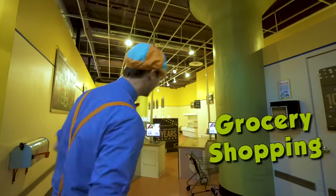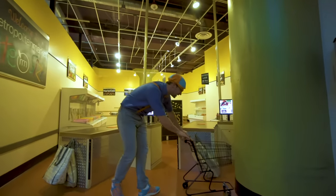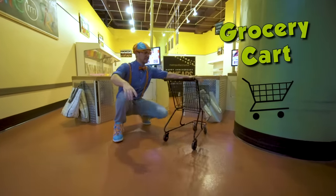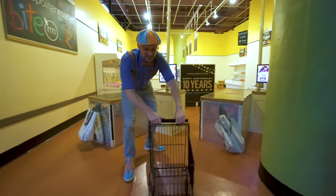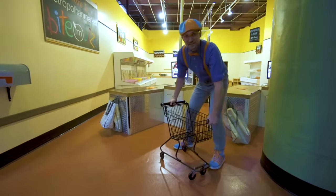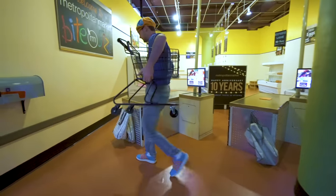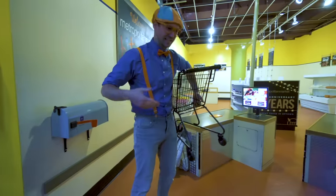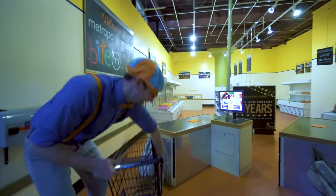Now it's time to go grocery shopping. Come on. Hey, look at what it is. It's a grocery cart. Whee! All right, let's go. Wait a second, what am I doing? I push this thing. I don't carry it.